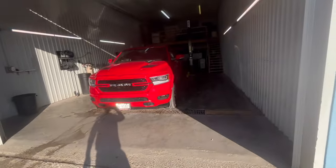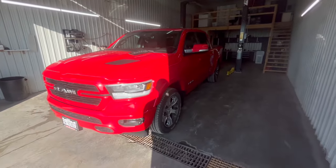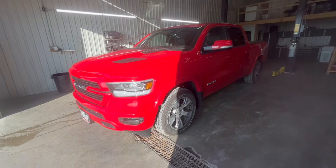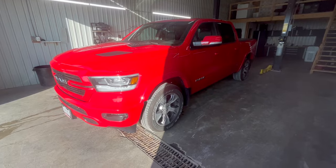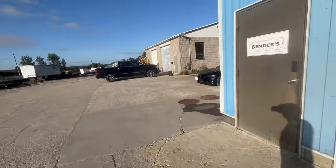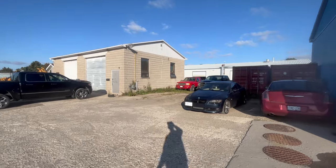So, we have my truck in the shop. This is actually a new truck since the last time I've filmed a video. Yeah, it's a 2022 Ram 1500 Laramie. And yeah, the reason that I got a new truck, there was two reasons. One, my old Ford Ranger over here, tucked in the back over there, it was dying. It does still work, but not very well. There's about 370,000 kilometers on that thing, and yeah, it was about time for a new truck.